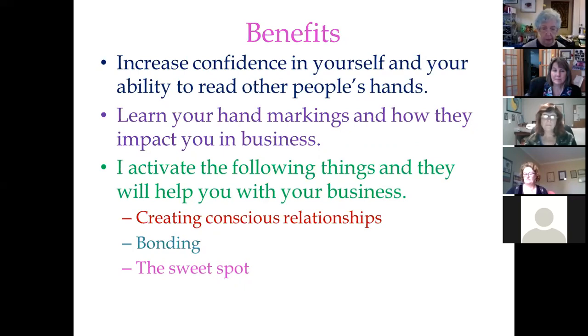You're going to learn how your hand markings impact you in business. Your hands tell you so much about how you manage a business, what you want to do in business, how you communicate with your clients, who your client base is. Your hands tell you all of that.